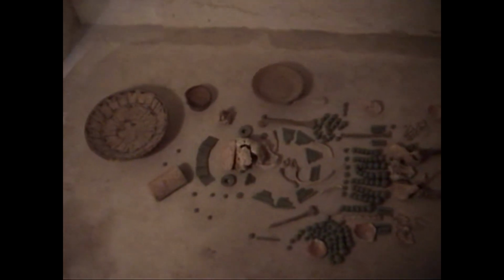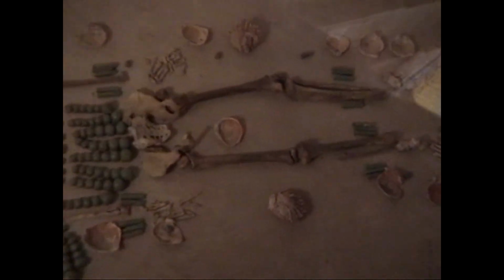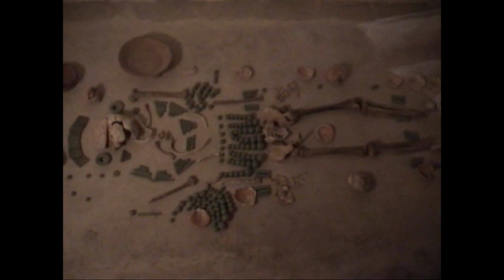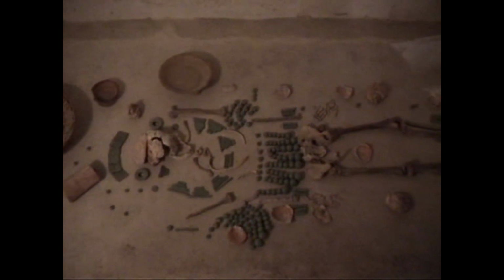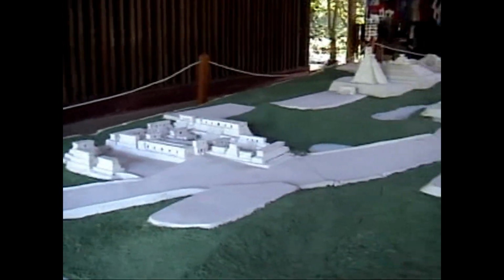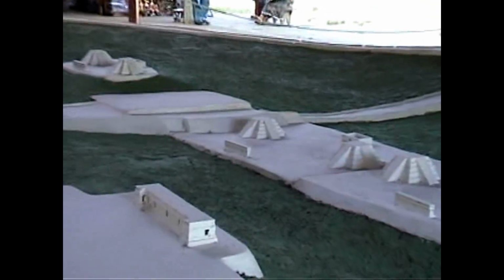Here we are in the museum, and they have a really interesting display of a burial. This guy died, and you can see he has all this jade carved things. And for some reason these Indians didn't use gold, they valued jade more. And jade is just a green rock. It's super hard, they even made daggers out of it. I suddenly remember Raiders of the Lost Ark when he too came upon a thing like this, and he used the amulet to find out where was the Ark of the Covenant.